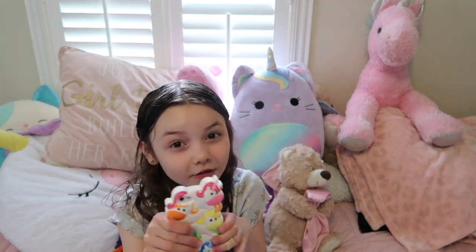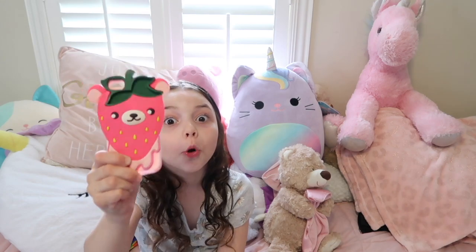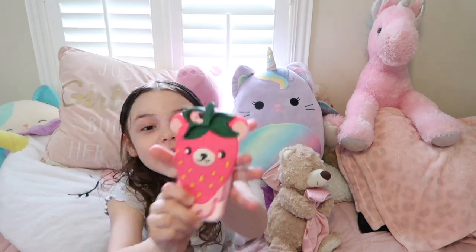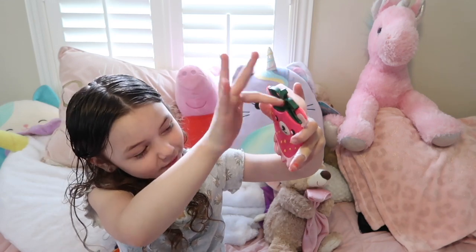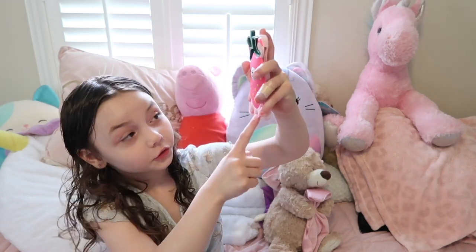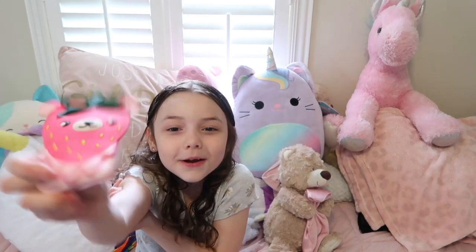Now, let's move on to the next one. This is another one. It's actually so cute. Look at this. So this is a strawberry with a little leaf on it, and it's dripping, and this is so cute. Let me give you a closer look.